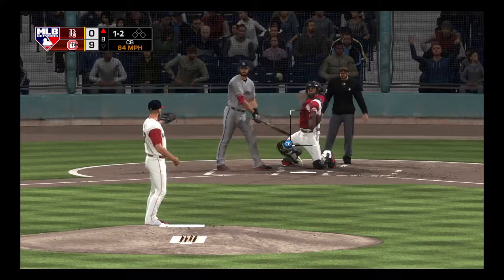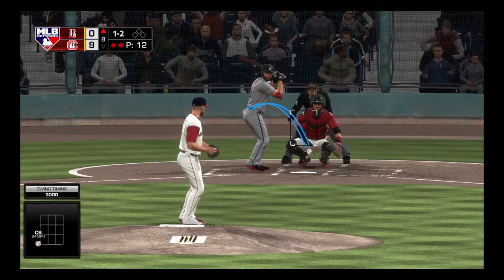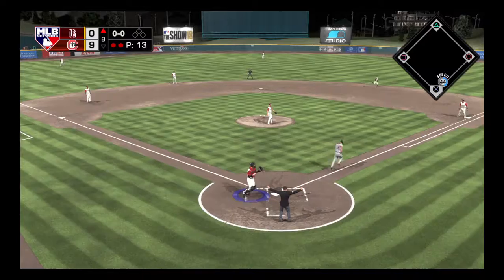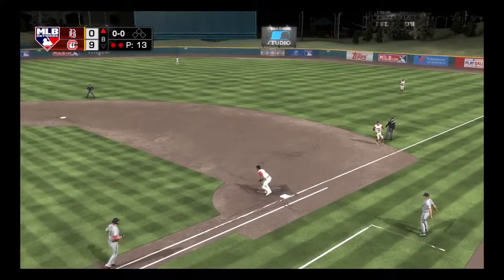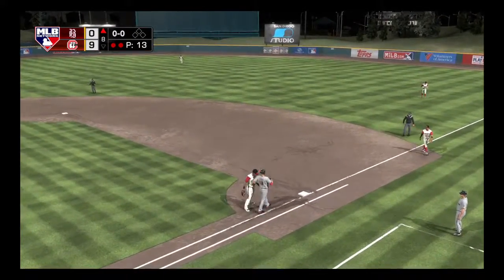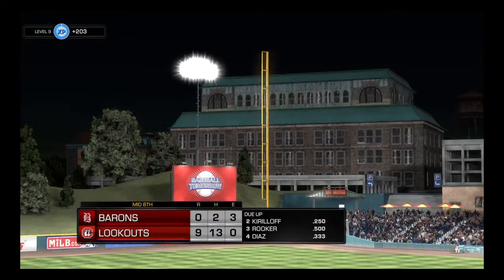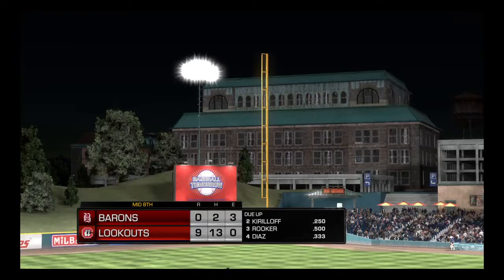And a good 2-strike breaking ball there, but this will wind up missing. It's 1-2. Nasty breaking ball swung on in the dirt. The throw to first is in time, and the inning is over. So nothing happening this time around. Home half of the 8th straight ahead. Chattanooga leads it here 9-0.